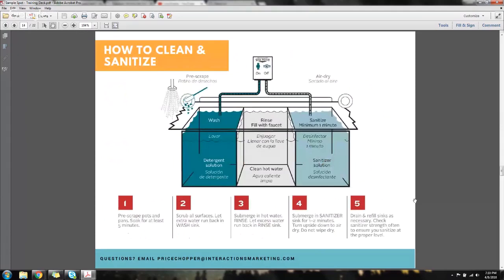Here's a little picture of how to clean and sanitize. So all of you are food safety certified through ServSafe. That is a requirement in order to work food events. But just as a reminder, this is how you clean and sanitize.